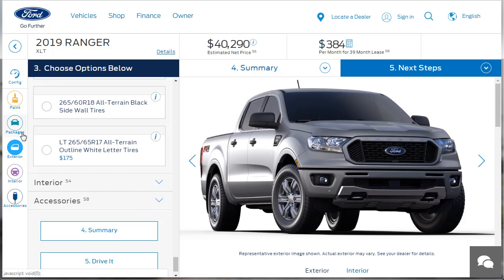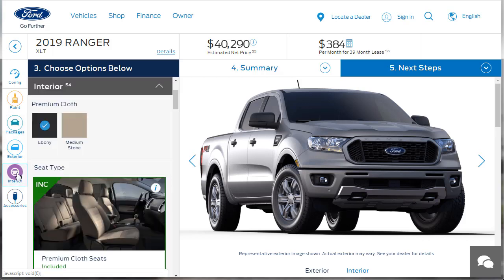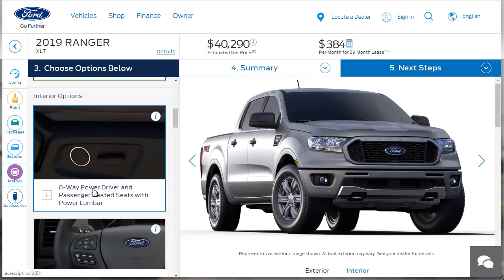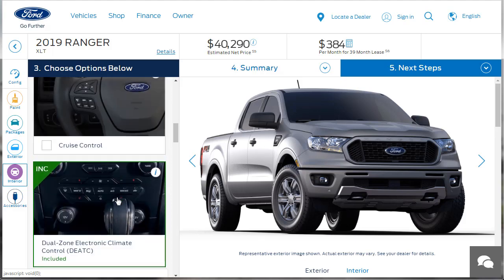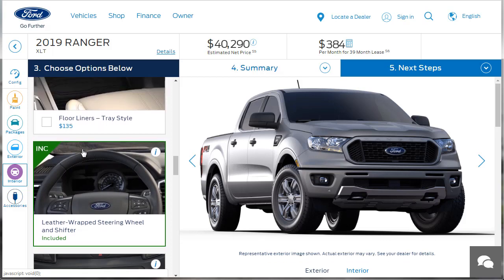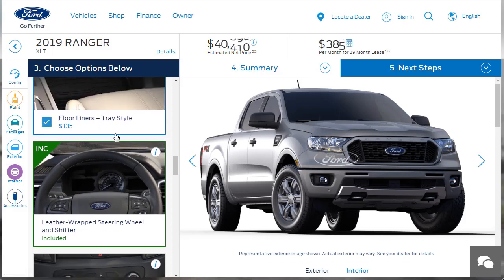All right, so is there anything else? There was interior stuff. We're going to do the black cloth interior. Do we want the 8-way power driver and passenger seats with power lumbar? No, we don't. You know why? Because they don't list a price, and that means it's bundled with something. Same with the cruise control. We're not going to mess with that. The floor liners, tray style. You know, the reality is you can pick this stuff up at the dealer at any time. But for giggles, we're going to go ahead and throw that in.